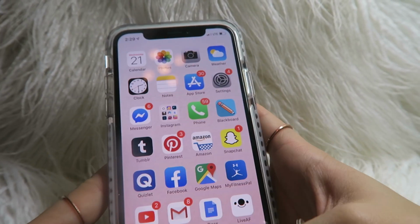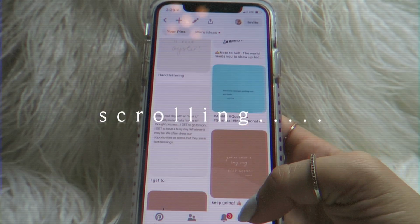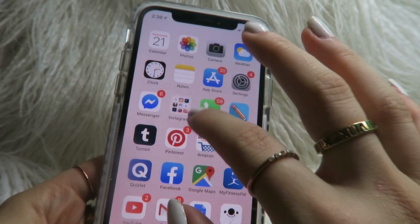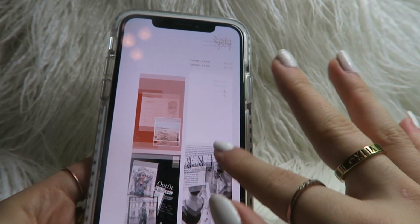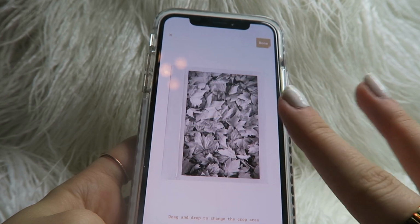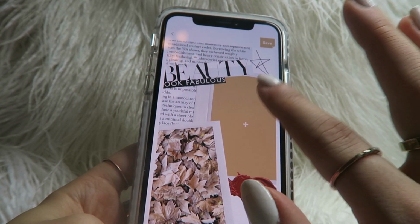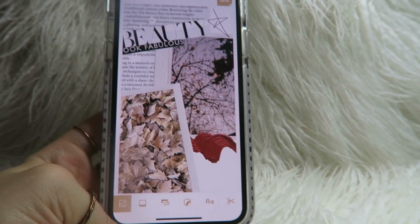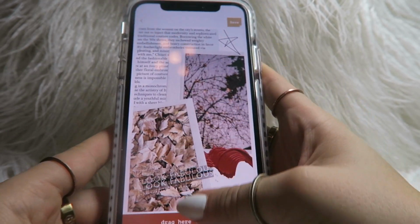Next I'm gonna do the leaves one. So let's go on Pinterest and find a good quote. We could say, even if you cannot give any more, give thanks. So let's go straight on the Nichi app because I feel like it's really bomb right now. I kind of like this. Hold up. Oh my god, wait, this could be really cute as a wallpaper. Gotta go. And we'll put our own thing.